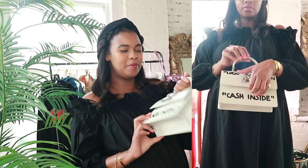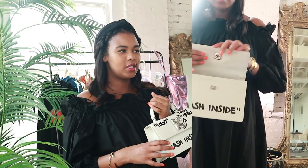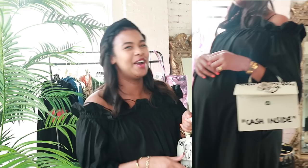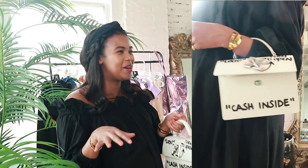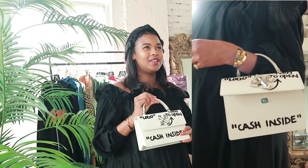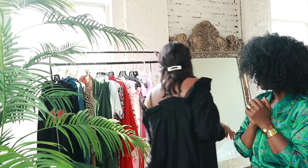Yesterday I was walking into a store and this homeless lady was like, you got cash inside your bag, can I get some cash please? And I was like, oh no. I only had like $3 in cash on me, so I just gave it to her. You better not walk around without cash. I definitely can't go to any sketchy areas with this purse. I'm just asking for it.